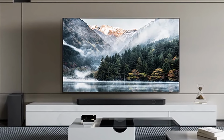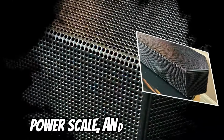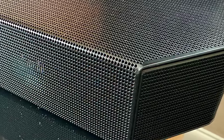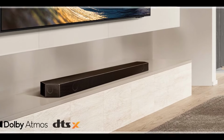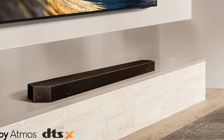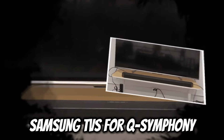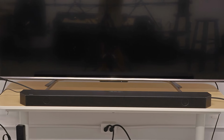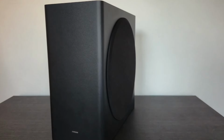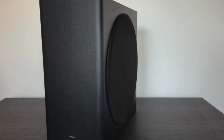The Q800D is the perfect middle ground for people who want power, scale, and real Atmos height, without going all the way to Samsung's high-end models. It's strong enough for large living rooms, refined enough for dedicated home theater setups, and flexible enough to pair with Samsung TVs for Q-Symphony enhancement. With clean treble, punchy bass, wide dispersion, and elevated clarity, it's easily one of Samsung's most balanced Dolby Atmos soundbars ever released.